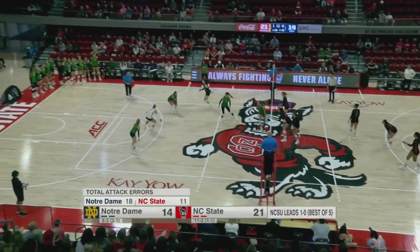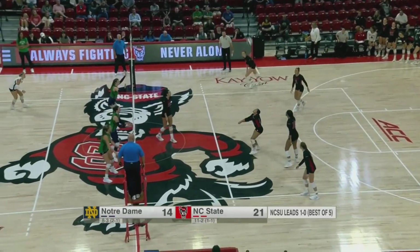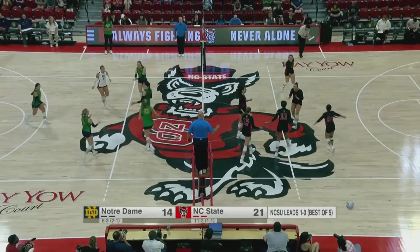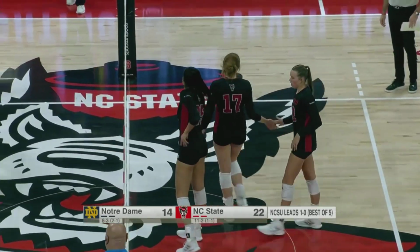It's basketball season coming up. Both teams start practice this week in Division I. Palazzolo off the double. Nice out assist upset by NC State. And that block goes out. So the Wolfpack in this set are hitting 250. The arms have been more productive than in set 1.